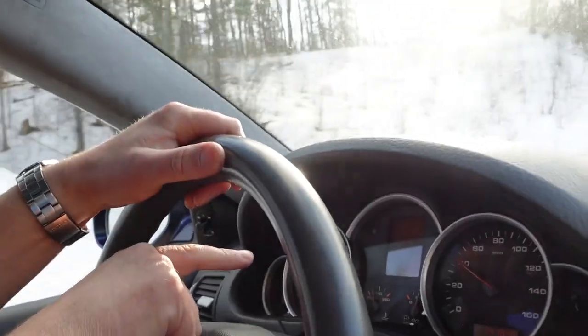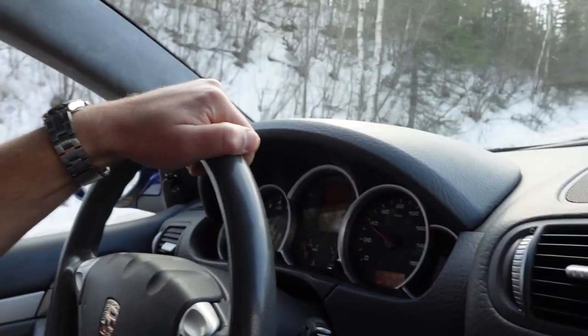If you go back far enough, yeah, I think they're on there. I just replaced the LCD screen in the instrument cluster. How was that? Was it hard? That was not hard at all.